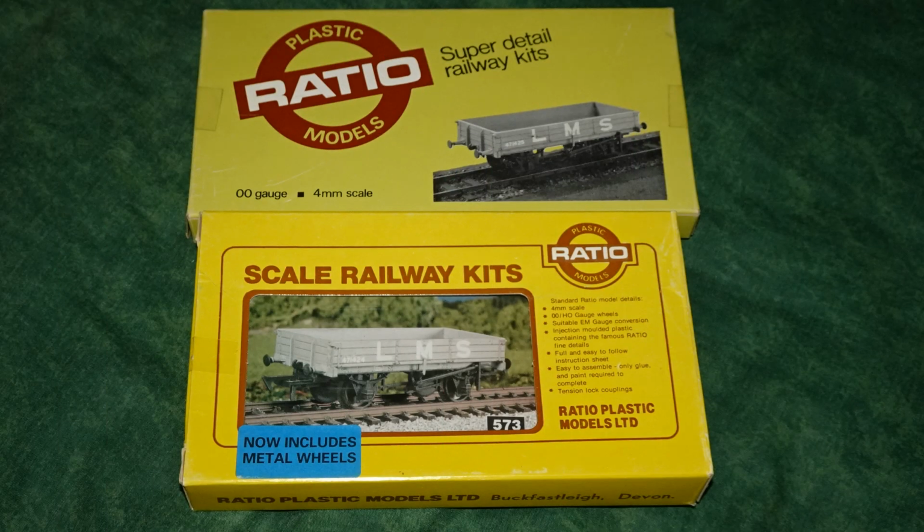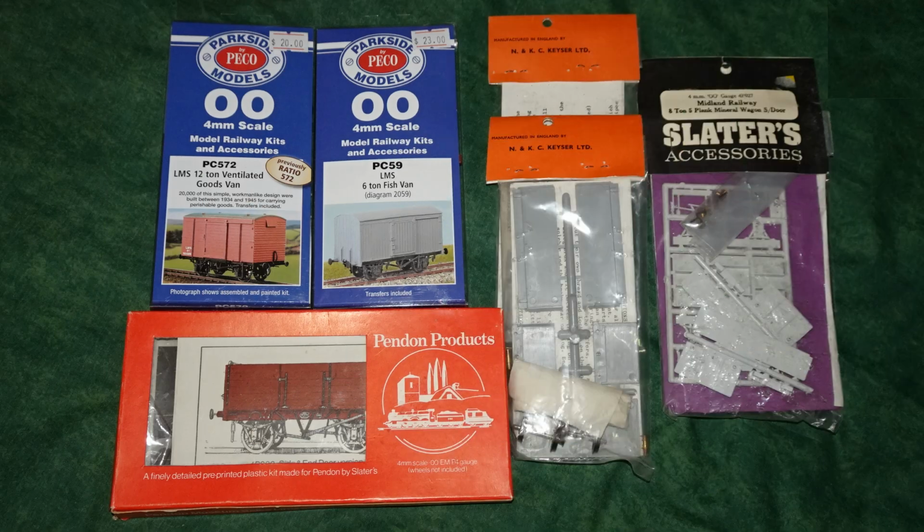Still on wagon kits, these 2 are from Ratio. The Ratio wagon kits seem to have passed on to Pico Parkside at some point, so it can be a bit confusing as you'll find the exact same kit sold as both Ratio and Pico Parkside. And indeed here you can see a couple of Pico Parkside wagon kits, one of which is clearly labelled as previously a Ratio kit.